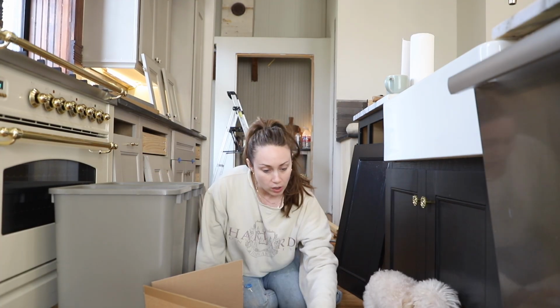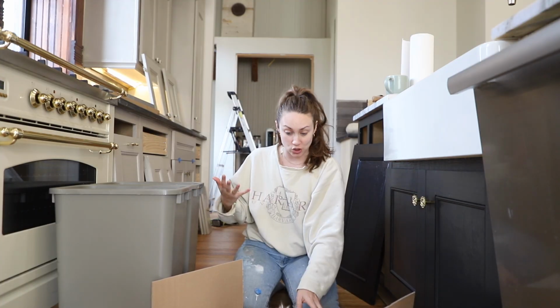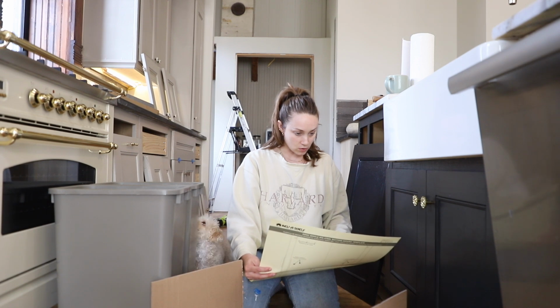And it comes with all of the stuff to kind of figure out how to install it. Oh, it screws into the bottom. Okay, I see. Okay.